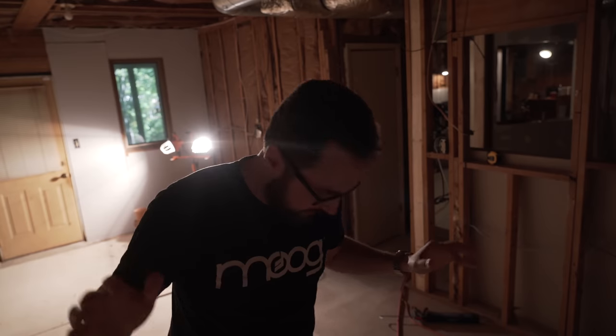But I'm incredibly happy with the progress we've made in the last 2 weeks here. I mean, already this space is completely different. It's completely changed. And I am just absolutely beyond excited about what this is turning into. This is literally gonna be my dream studio. And I think this place is gonna let us accomplish a lot and do a lot down here. So yeah, back to work.